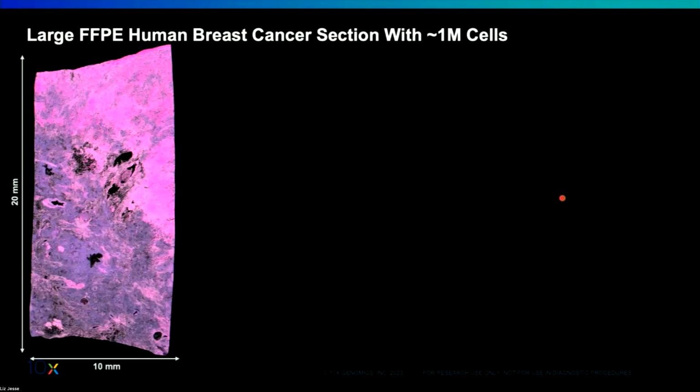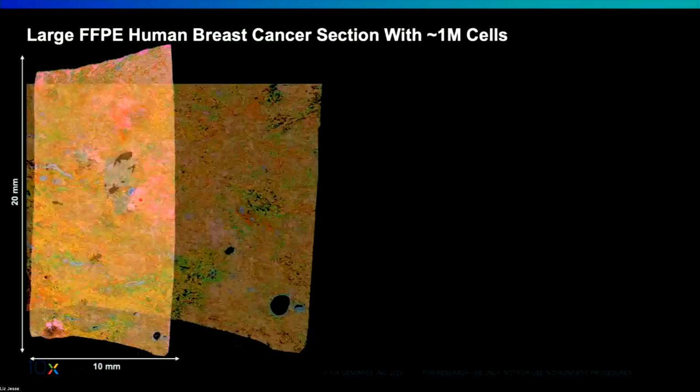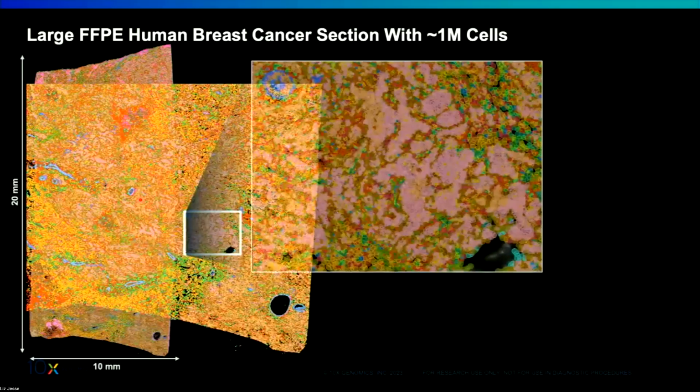But then from there, I'm going to overlay clustering data that was generated using that about 300 plex panel. In this case, this is a 313 plex panel. So 313 different genes. And you can see how you're still able to generate differential expression patterns. So you can see that, for example, these blue and teal cells over here are different than the pink cells that are adjacent to it. But let's zoom in and actually see what's happening within the tissue.